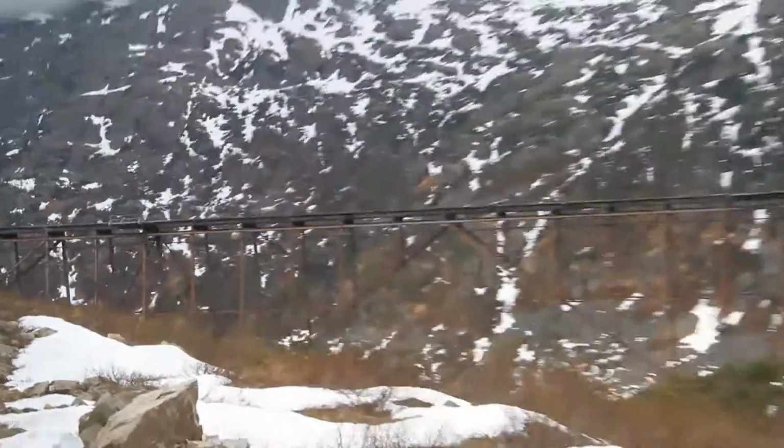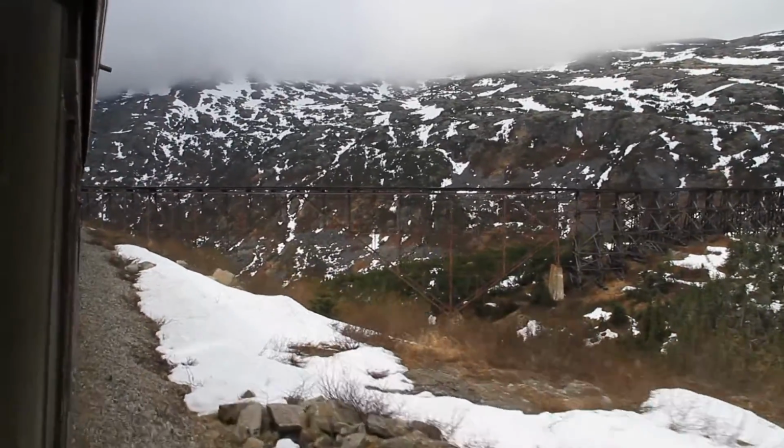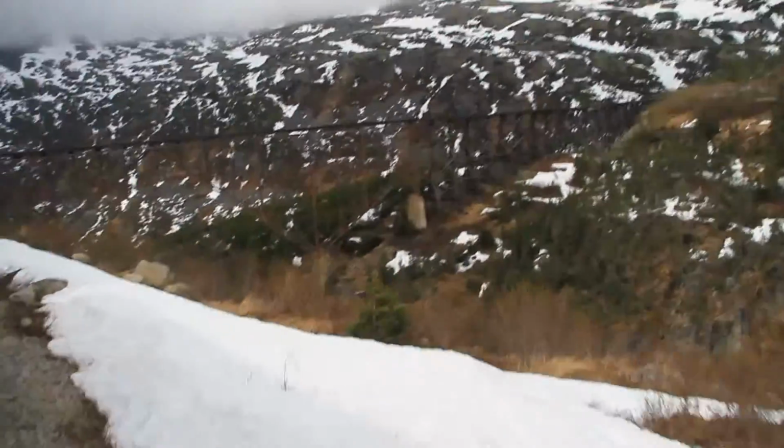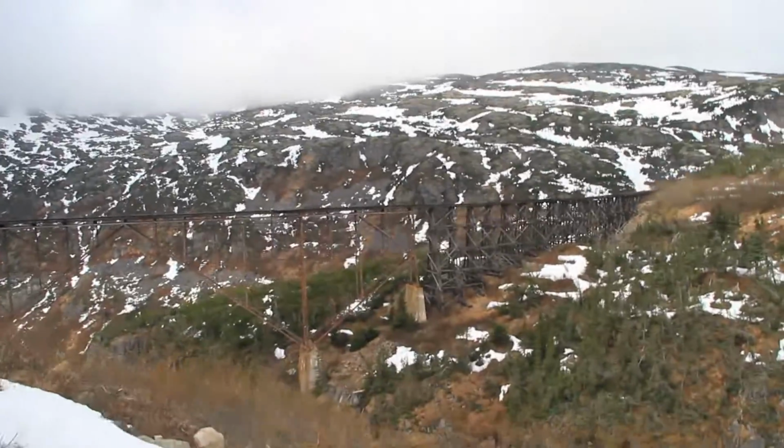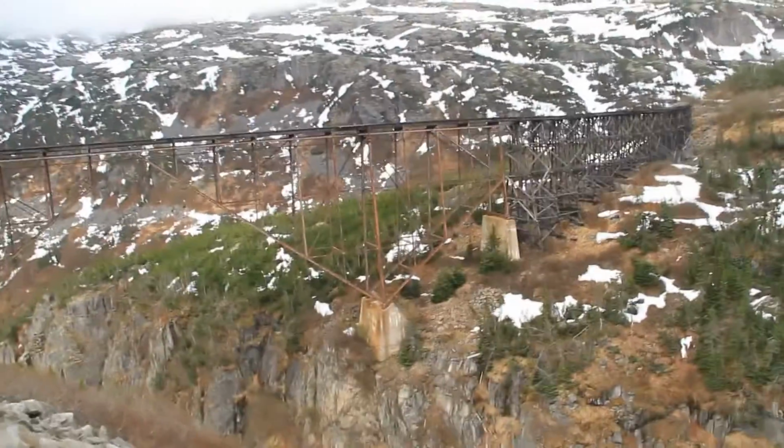I tried to walk across it a couple of years ago and just didn't have enough guts to do it. It's a long, long way down. I think 240 odd feet from the surface down to the creek. Very impressive.